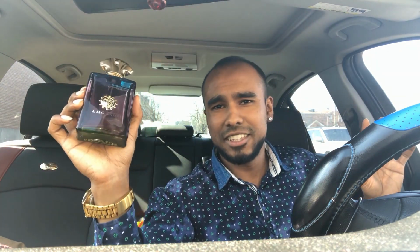Great for the winter, works wonders for me in the fall, even in the spring. I would not wear this in the summer. I haven't used it in the summer. I might try it out in the summer and see how it works, but cooler temperatures, very nice. 12 plus hours longevity, and it is somewhat of a crowd pleaser. I didn't hear anything negative about it. I didn't hear too many positives, but no negatives, so it works for me.